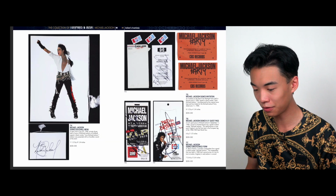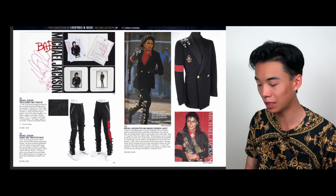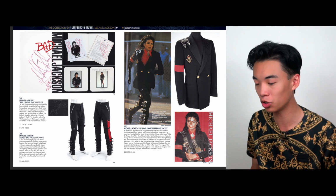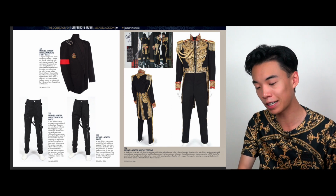Got some more signed stuff, some more Bad Tour pants, as well as what he wore in the Pepsi commercial. The blazer that he wears, it's really cool. It's actually kind of like a hint of formal, as well as a hint of street/punk. I've got some more Pepsi commercial pants and another variation of the jacket.